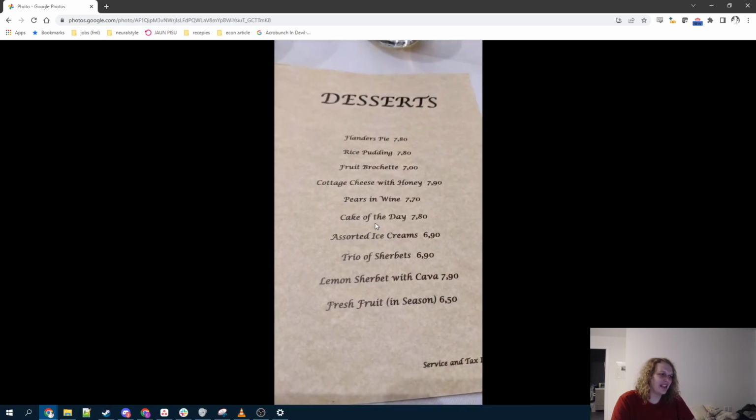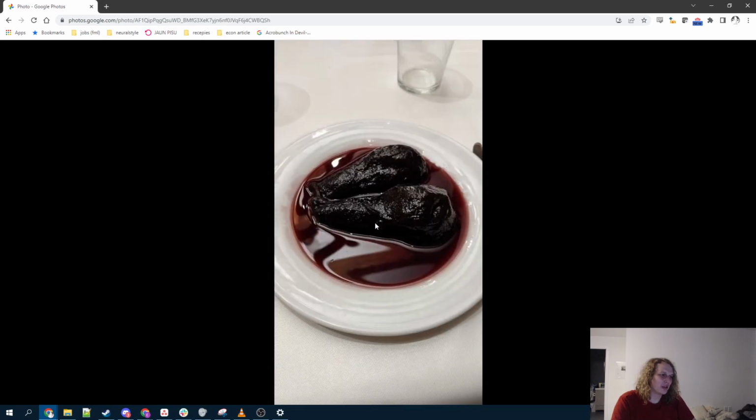This was the dessert menu. I ordered pears and wine. Oh man, it was so good. I love a fairly light, tangy red wine. That's just my favorite type of red wine. And this was the platonic exaggeration of that. So infused with the pears, and the pears infused with the taste of the wine, they become one.